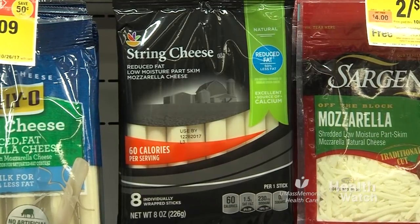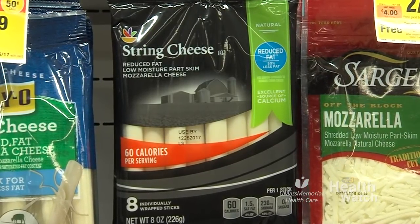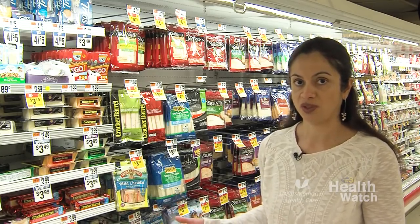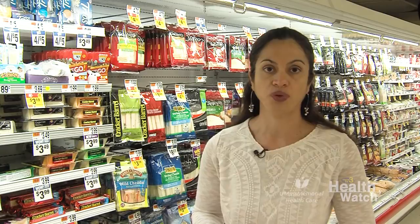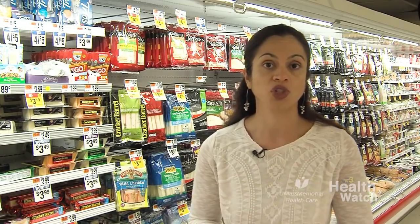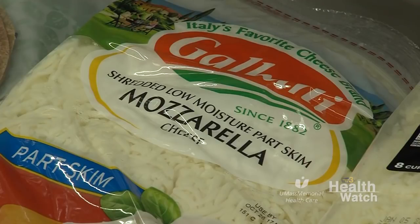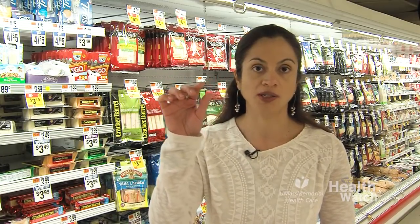If you look at the string cheeses, everyone knows that string cheese is good. I actually get the regular string cheese as opposed to the reduced fat because there's not much difference in the fat content. Mozzarella cheese happens to be a naturally lower fat cheese compared to other cheeses, so you need not go for the reduced fat cheeses. Sometimes cheeses that are fat-free, low fat, have a lot of added preservatives, whereas if you go with the natural cheeses, you just look at the ingredients and you just see milk, salt, and cultures.